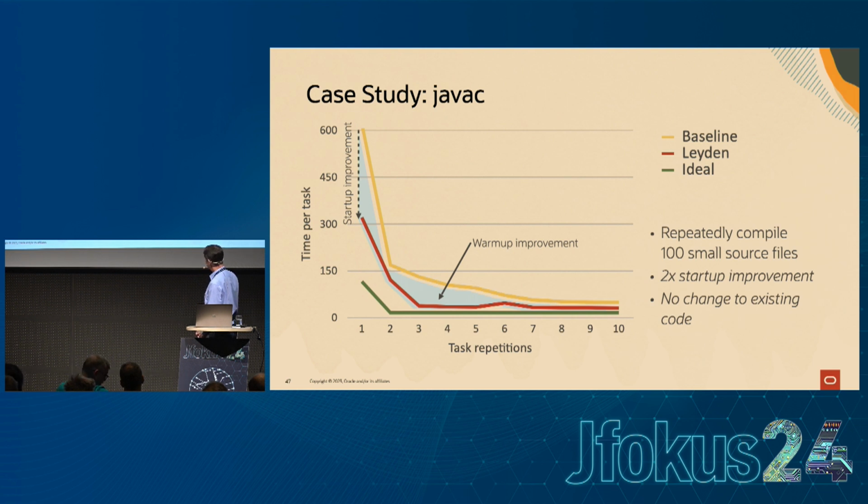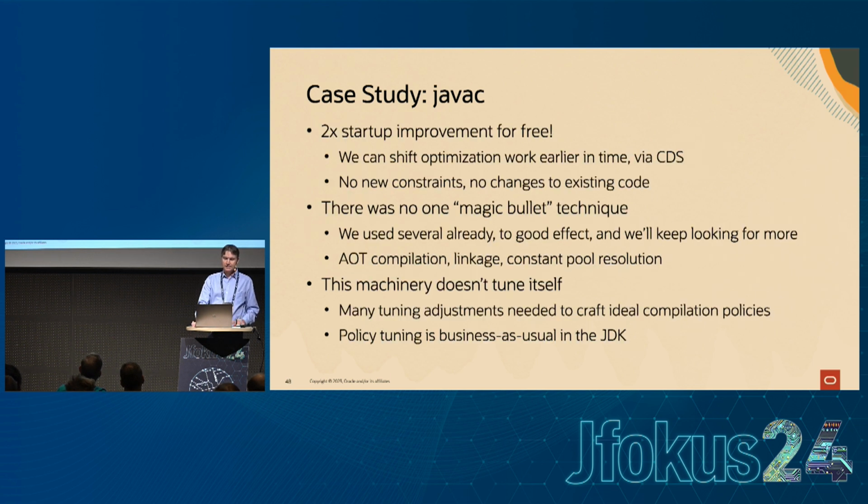And that's great. So it's a little bit closer to the ideal situation. So if we look at this, we can shift information early in time via CDS. We didn't introduce any new constraints, but there was no magic. All the things I talked about before contributed to these improvements. There are some problems that we are working with, or not problems, but optimization opportunities, I would say, which I don't have time to mention right now.